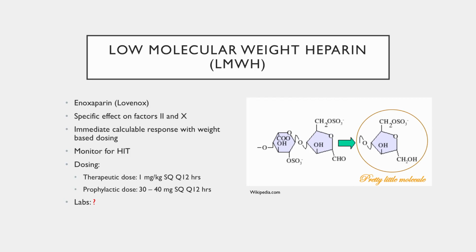We do not monitor the PTT when somebody's on low molecular weight heparin because we don't have to. We just know that it's working, and we know that you're therapeutically or prophylactically anticoagulated based on that weight-based dose. The only lab that we do is a regular CBC, because although we don't have to monitor the PTT, we do still see some heparin-induced thrombocytopenia with this in patients who have that side effect.